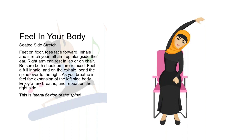So this time on an inhale, we'll stretch that right arm up alongside the ear. And when our out breath comes, we'll bend over to the left. Now we're feeling that side stretch along the right side of the body. Feel the space between the ribs, gently opening. Enjoying a breath or two here in this lateral flexion. And then stretching back up to the middle.